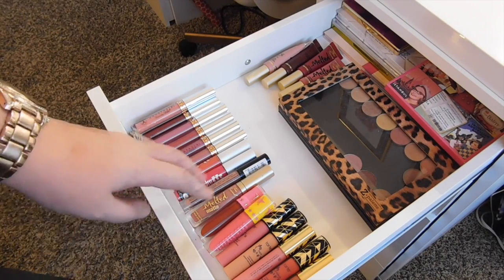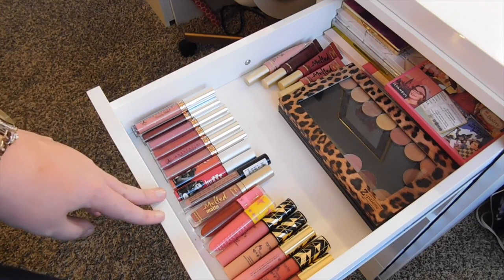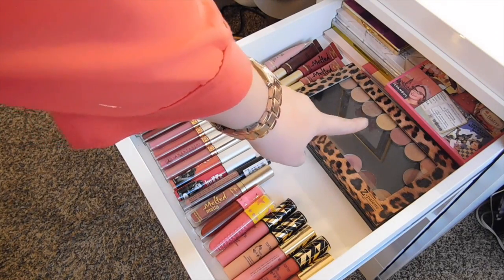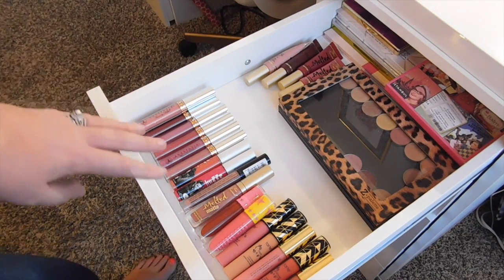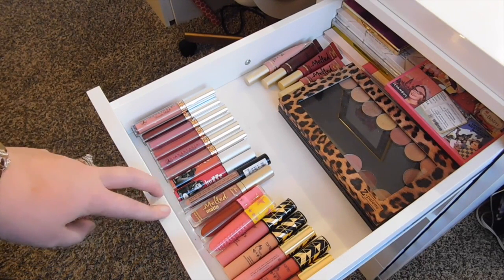So this drawer used to be all lipsticks. It was filled to the brim. Couldn't possibly fit any other lipstick in it. But I had to make room for new palettes that I got, so that's why the others ended up in the acrylic containers. But I keep the lipsticks in here that I use most often.